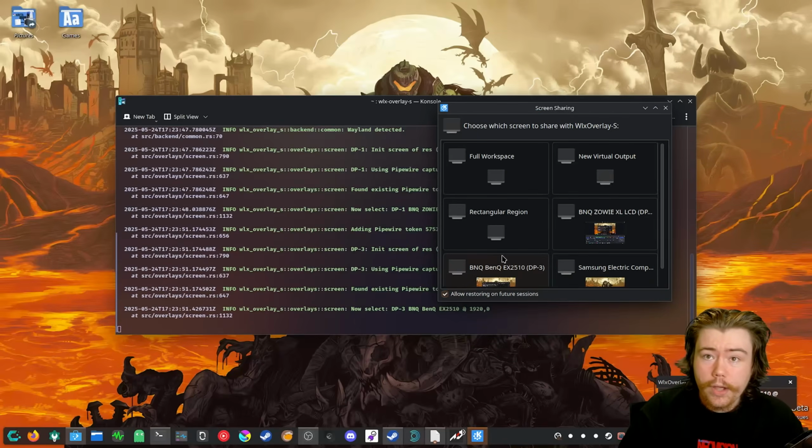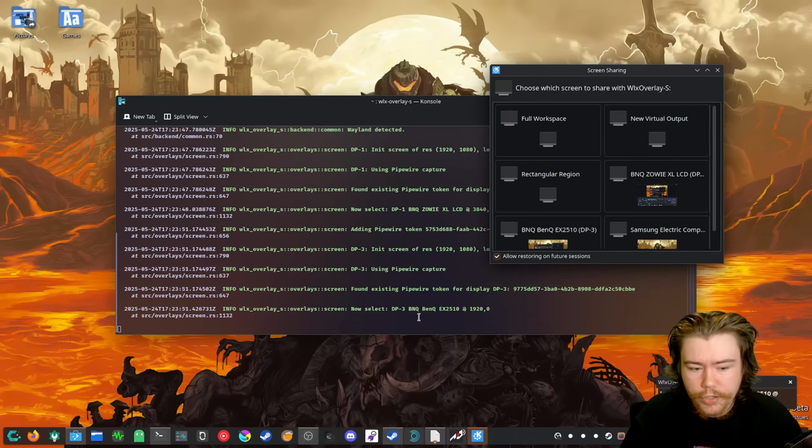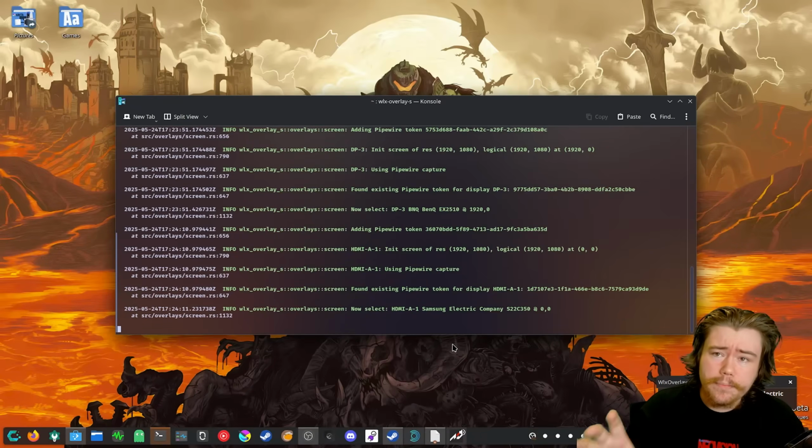So with WLX, you can just launch it and it's going to bring up a portal picker where you can select each monitor that it's asking for, which we just need to read through here to see which monitor it's asking. Right now it's asking for the main monitor. Now, it is a bit buggy, I would say.